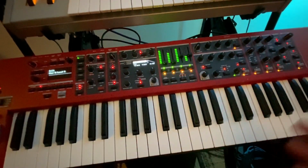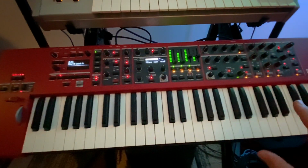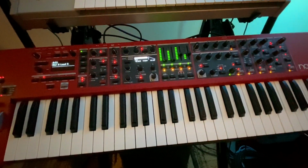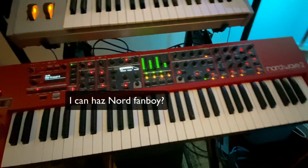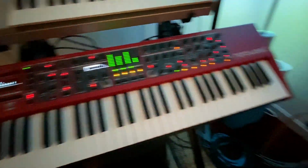I really like this. I've done a video or two on the Nord Wave 2. It's probably my favorite performance synth that I've ever played. It's just, everything is right on the panel, makes me happy. This is going to be a really quick video. I'm just going to walk through what we've got set up so far.